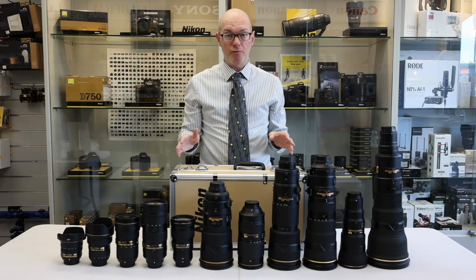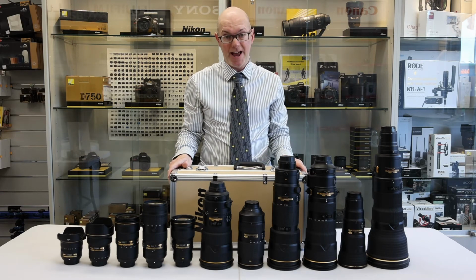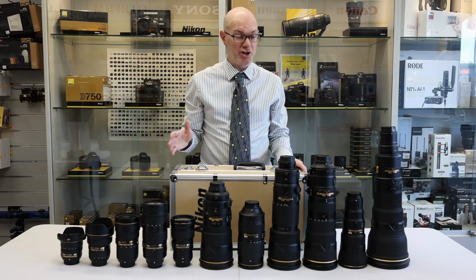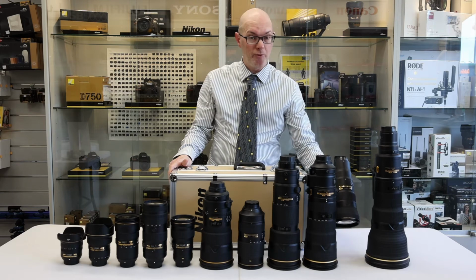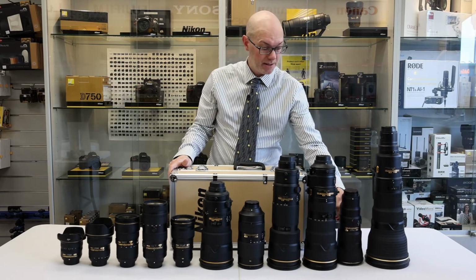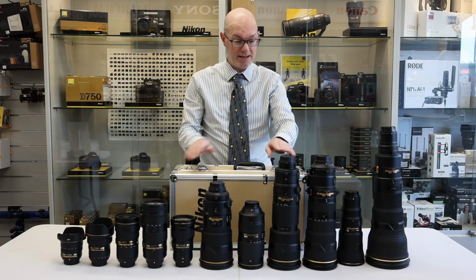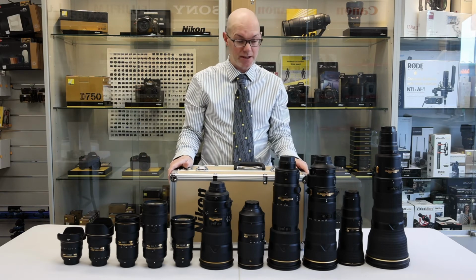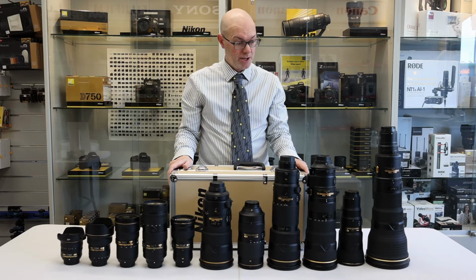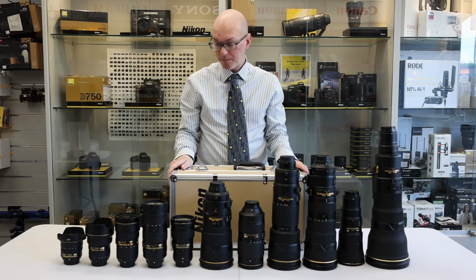A question we are asked regularly is, if a lens has a longer focal length, is it big and heavy? The answer to that is generally yes, but there are exceptions. For example, this is the new 500mm PF lens from Nikon. Being 500mm in focal length, it has a longer focal length than this lens, and basically all of the lenses over this side of it. And yet you can see it's physically smaller than most of them. That is an example of how lenses are changing in shapes and sizes nowadays.